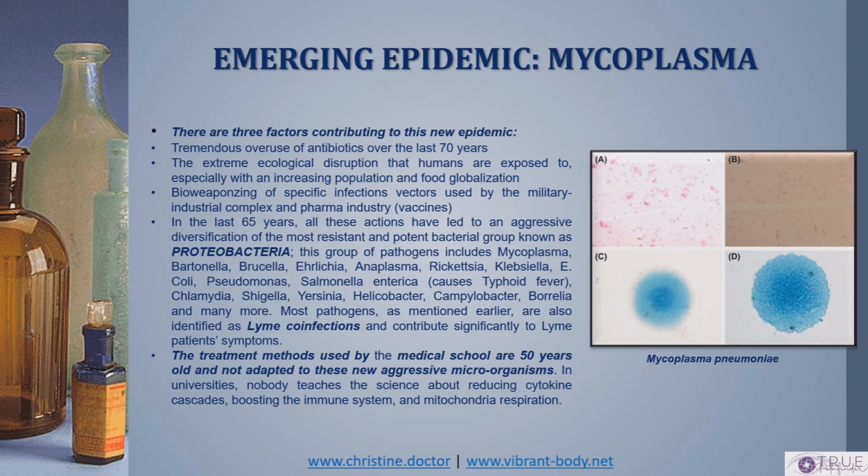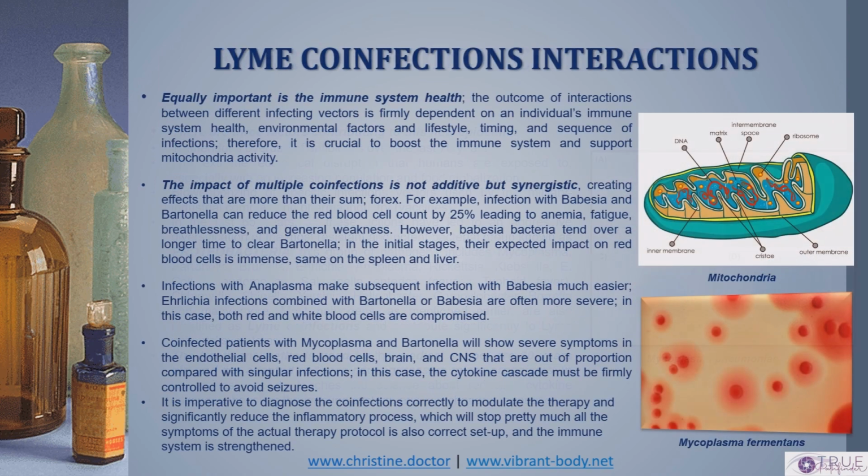The treatment methods used by the medical school are 50 years old and have not been adapted to these new aggressive microorganisms. In universities, nobody teaches the science about reducing the cytokine cascades, boosting the immune system, and the mitochondrial respiration. Equally important is the health of the immune system. The outcome of interactions between different infecting vectors is firmly dependent on an individual's immune system health, but also environmental factors and lifestyle, timing, and the sequence of the infections. Therefore, it is always crucial to boost the immune system of the patient and support mitochondrial activity.